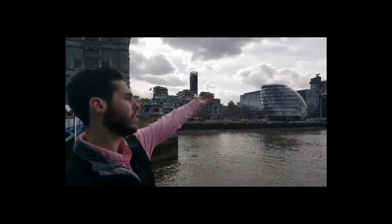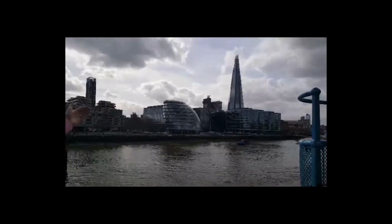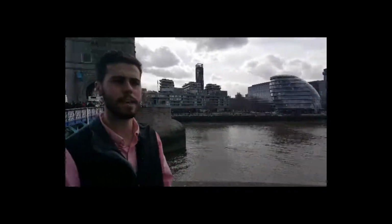That it's still kind of a way for Britain to flex their muscles and still show that they're top dogs. We all see that with the Shard, with the Tower of London, and even with the Mayor's Building over here, that to this day they like to flex their muscles and show how dominant they are in the world.